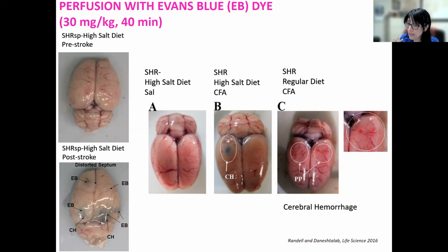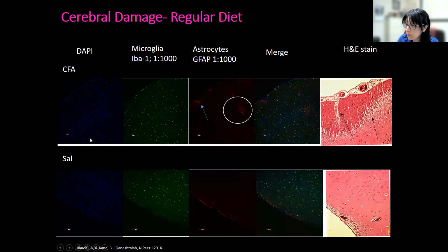So we asked the question, is there neuroinflammation occurring in our animal brains? And we did immunohistochemical staining. We stained for microglia, and we took a look at reactive astrogliosis. Both of them are indications when they're increased. It's an indication of scarring, brain damage, and neuroinflammation.